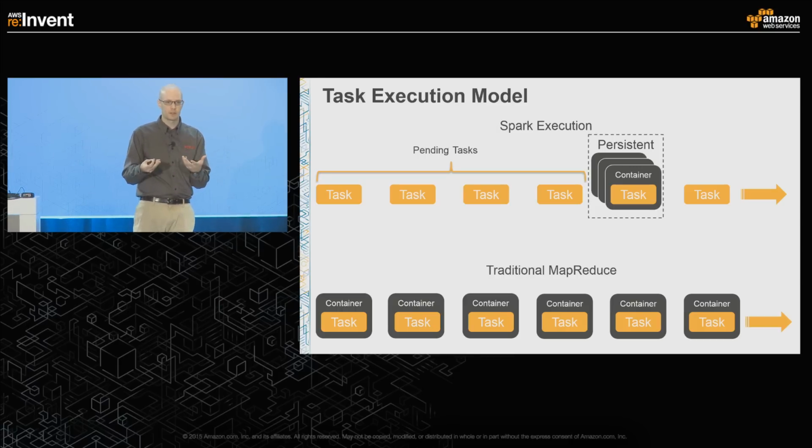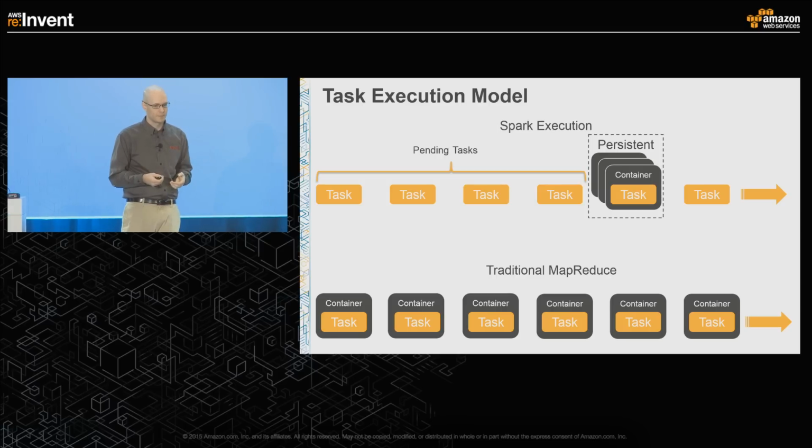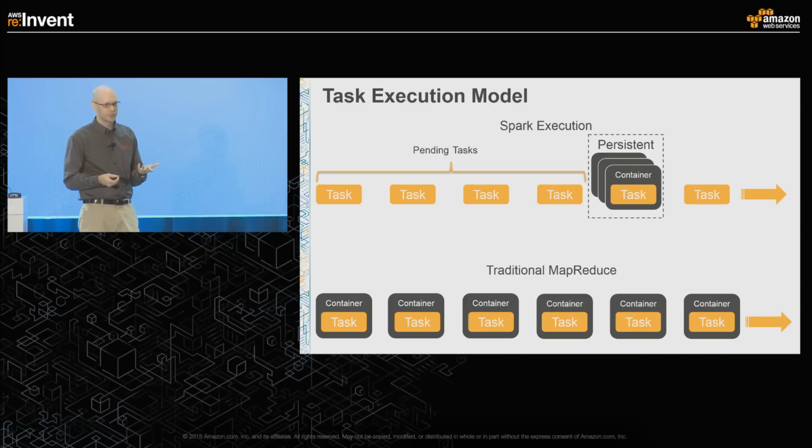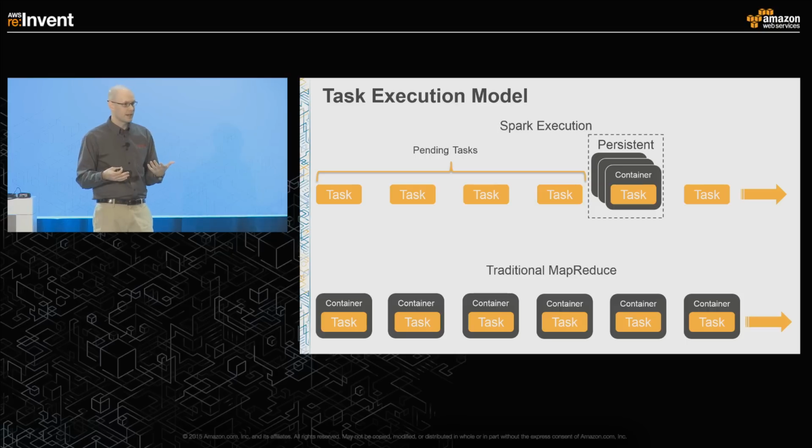So the containers are going to be allocated, and they're going to stay there through the entire life cycle of the job, and then tasks are kind of streamed through as the executors process them. What dynamic allocation does is it looks at how many tasks are pending for any sort of transform that's occurring at that time, and then will scale up and scale down based on how many resources it thinks it needs.